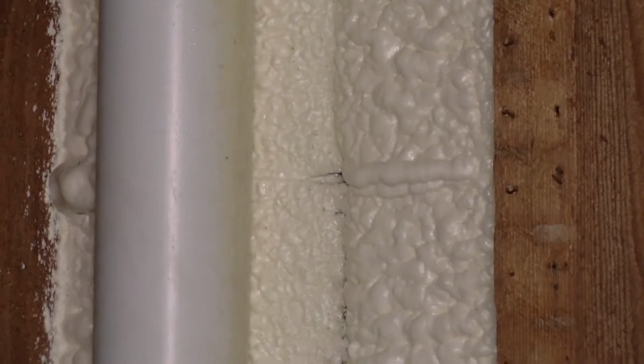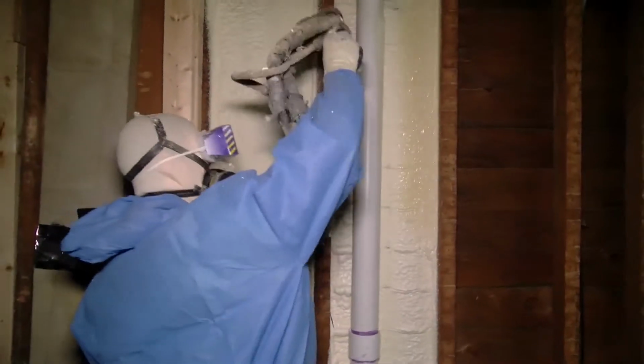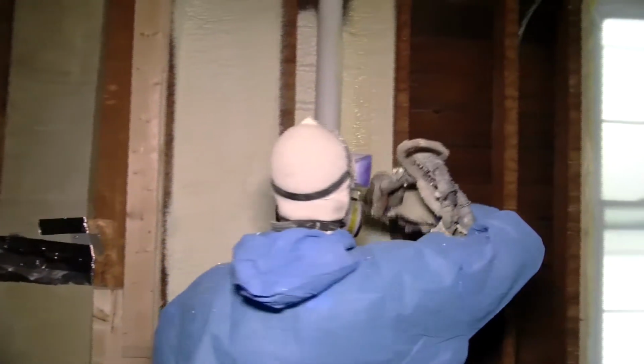Spray foam used to be considered overly expensive and not the first choice for insulation. These days you don't have much choice. The nice thing about it is the cost of spray foam has become a lot more reasonable. In a new house, you're not paying much more than you would to do fiberglass.